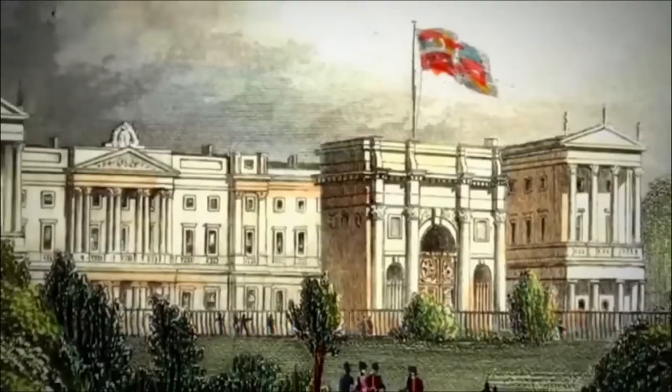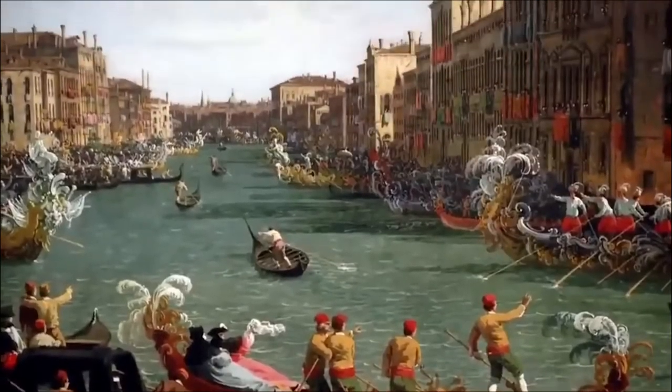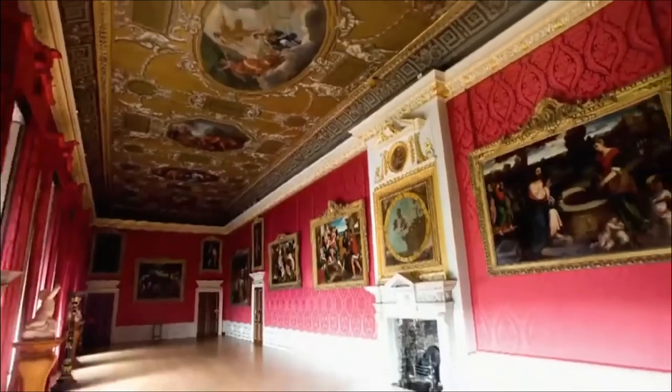Uncover the spectacular palace art housed within. The royal collection is vast, and I mean vast. It has more than a million objects spread across all of the royal palaces. Just imagine what has been collected over centuries. So this collection is unlike any other collection in the world.